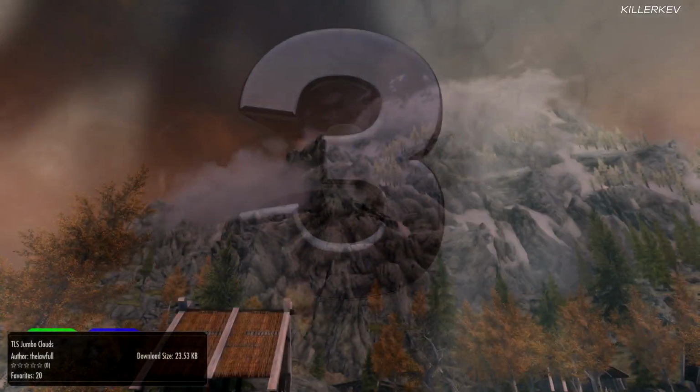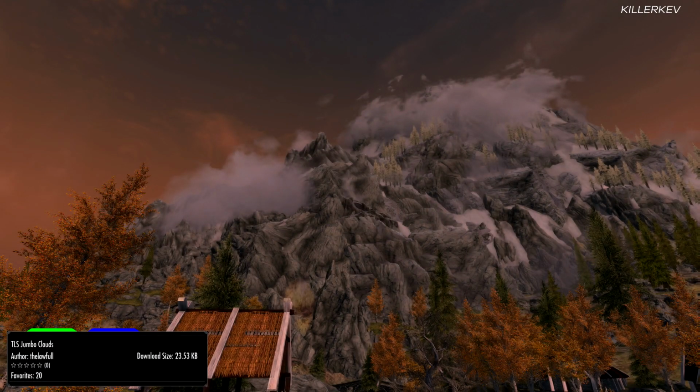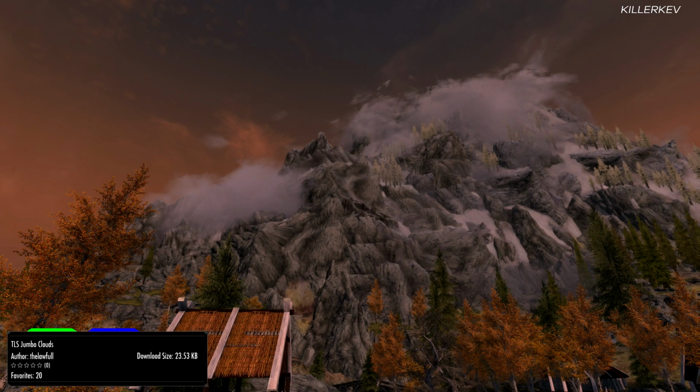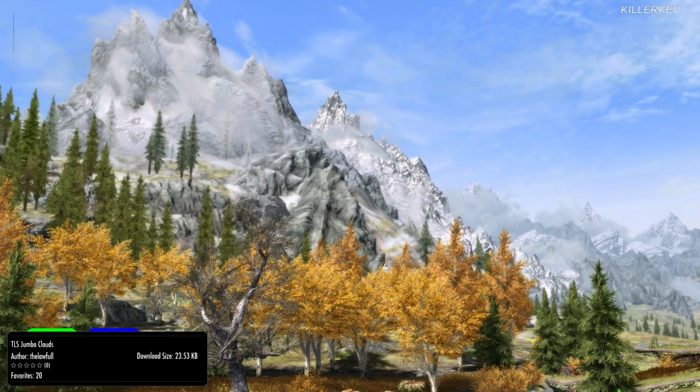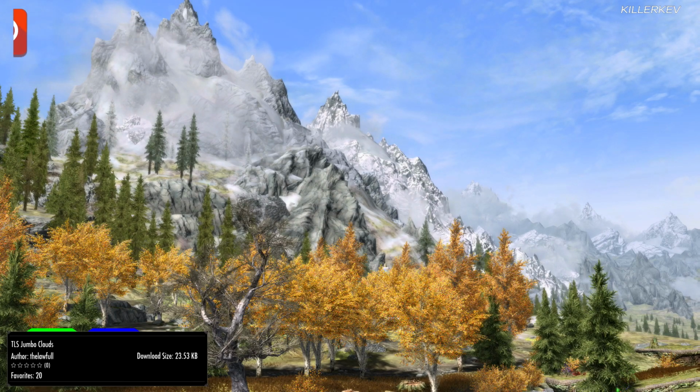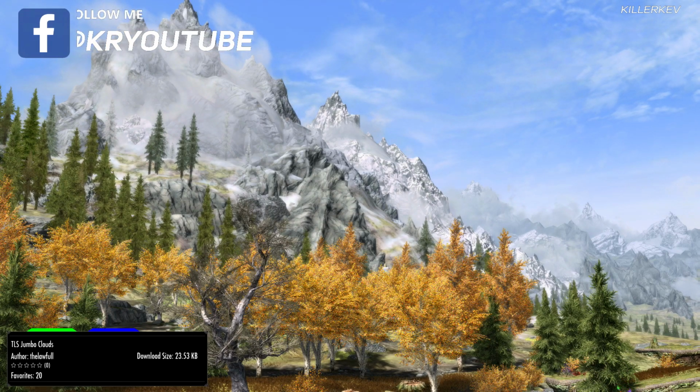TLDS Jumbo Clouds, this one is coming in at 23.5 kilobytes of a download, makes the clouds near the mountain huge and fills them in, so the LOD does not look ugly and disgusting. Very true indeed. If you look up and you see sort of the clouds rolling or bellowing on top of the mountain peak, they look a little bit boring and lackluster within the vanilla base game, and this slightly alters them with this particular modification for an incredibly low download size.